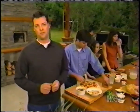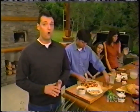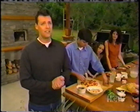Now, our next guest was on a pretty tight budget when he built his outdoor kitchen, but he still wanted to do something unforgettable. So Hollywood film editor Steve Ho pulled out his color chart, and wait till you see what he picked out.